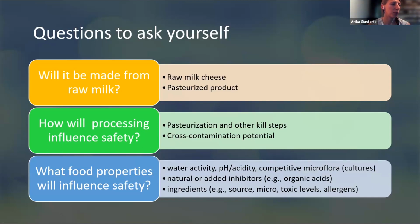And then what food properties will influence food safety? It depends on the product. Things that we look at are water activity, so the available moisture in a product. Generally speaking, the more available moisture you have, the more pathogens like that environment as a food source. What's the pH of it? If it's more acidic, it might limit the amount of bacteria that can grow in that. Products like yogurt and some types of cheeses can be a good example of that. On the flip side, if it's a more neutral pH, some mild cheeses have a more neutral pH and more pathogens can thrive in that environment.